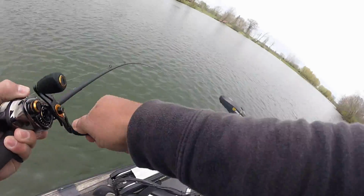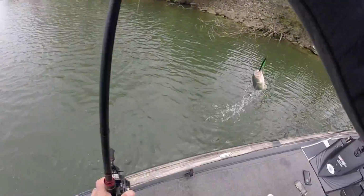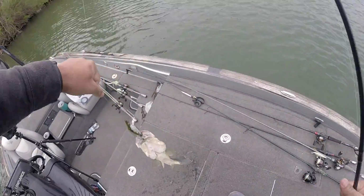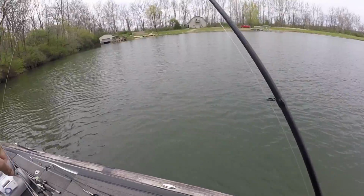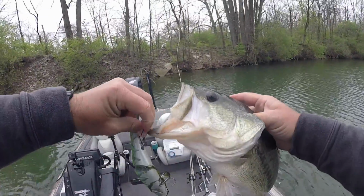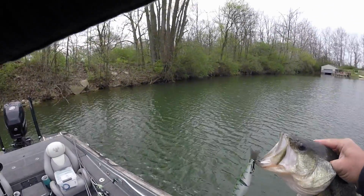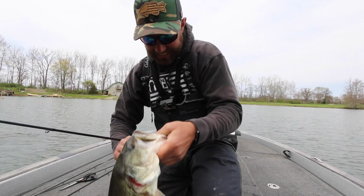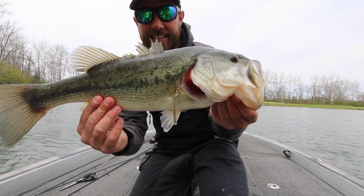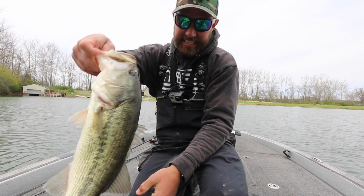Oh my gosh, that's a giant. That's another giant. Oh, let's go. Oh my gosh, dude. Okay, not a giant, but a stinking good one. Try to hold this guy. There we go. Oh my gosh, look at that sucker. Golly. This fish is kind of skinny, look at him.